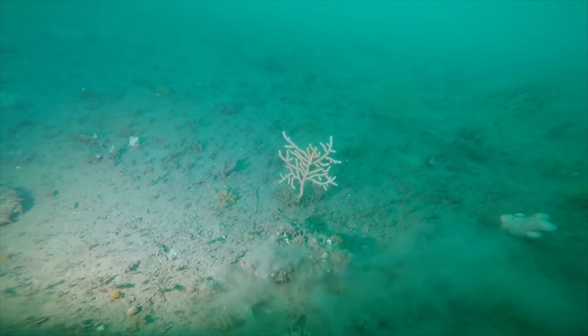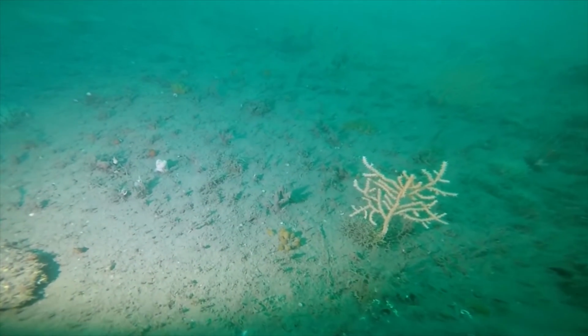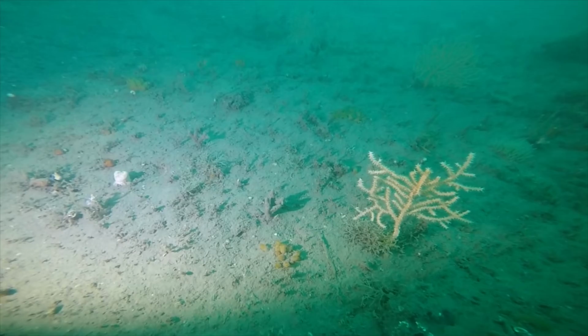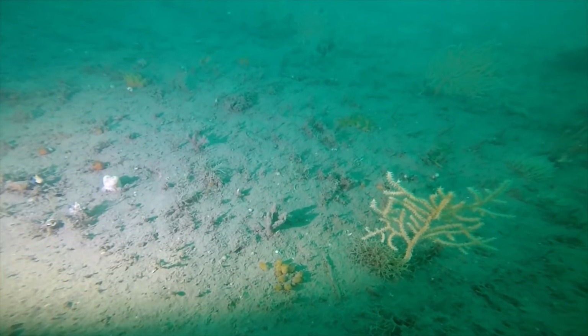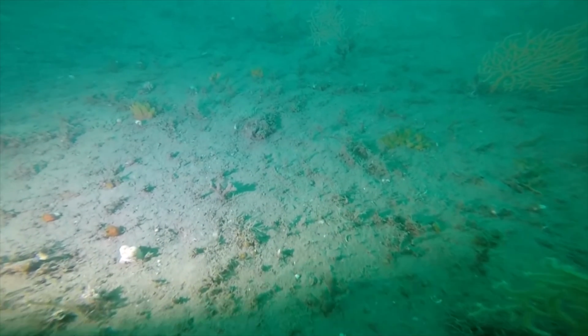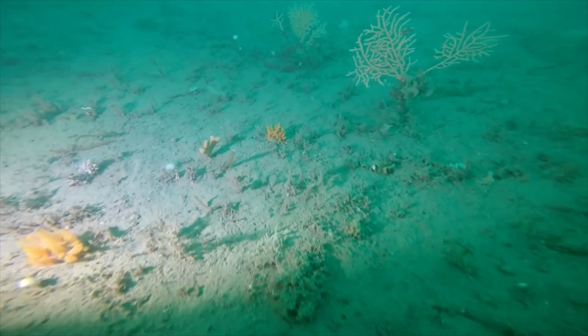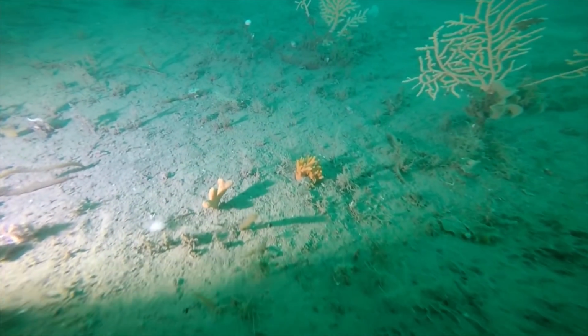You can see again this is a large area of similar habitat. Some of the pink sea fans are on slightly raised areas, but pink sea fans in general seem to be highly tolerant of sediment veneers, although you can also find them on clean raised reef.